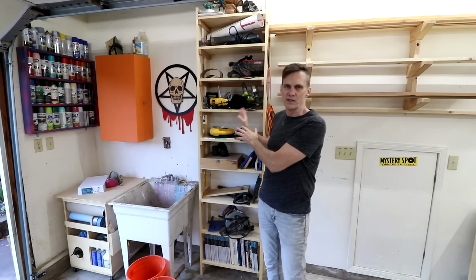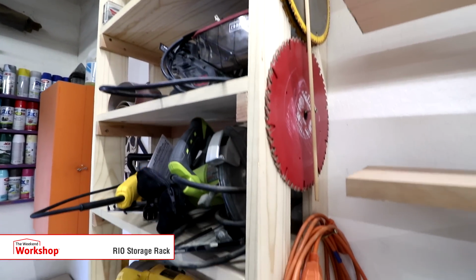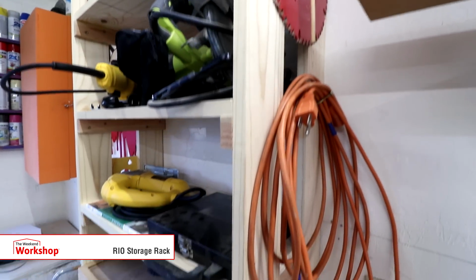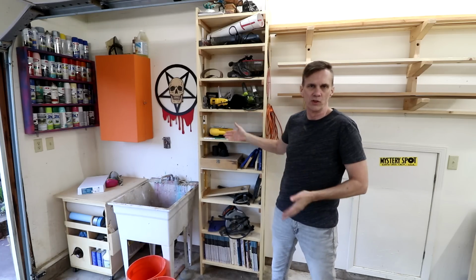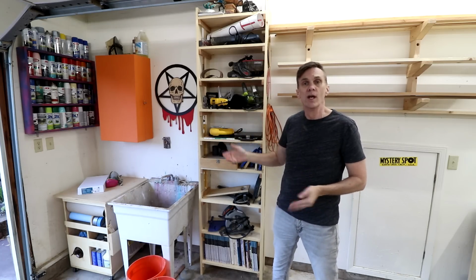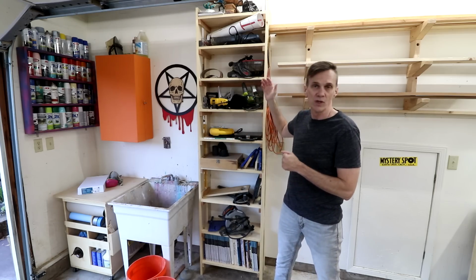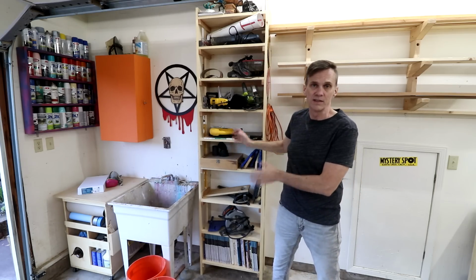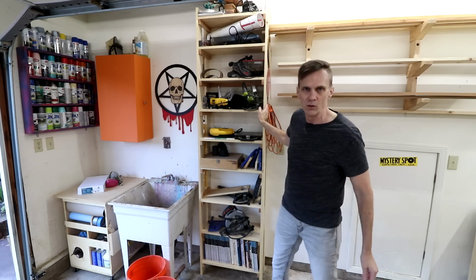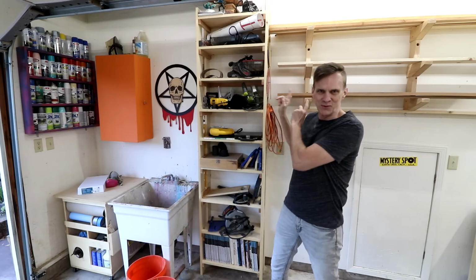This storage unit is the very first project in the weekend workshop. I wanted the very first project to be a super easy one that you could just bang out in an afternoon. This is all made with dimensional lumber that you can pick up at the home center, and you don't need to rip any of the pieces down. You won't need a table saw. You can just use a miter saw to cut all of the pieces to size and easily assemble it. I'm calling this the Rio, that stands for the Really I'm Organized Shop Storage Rack.